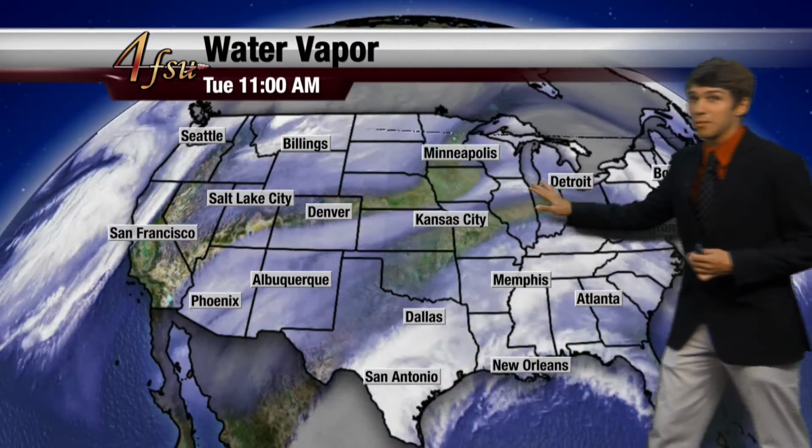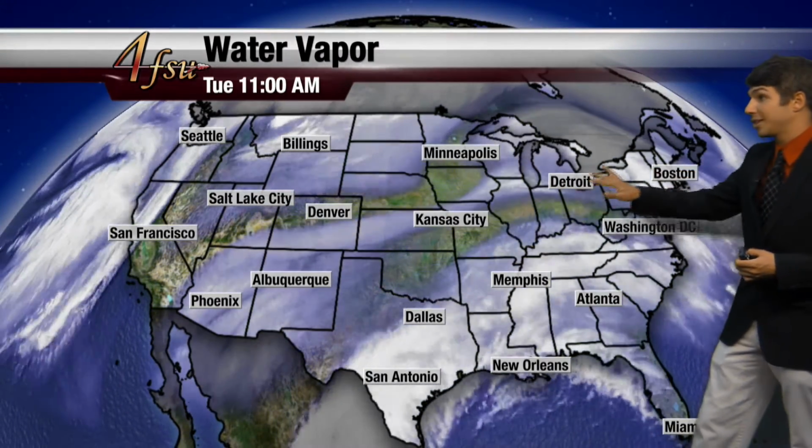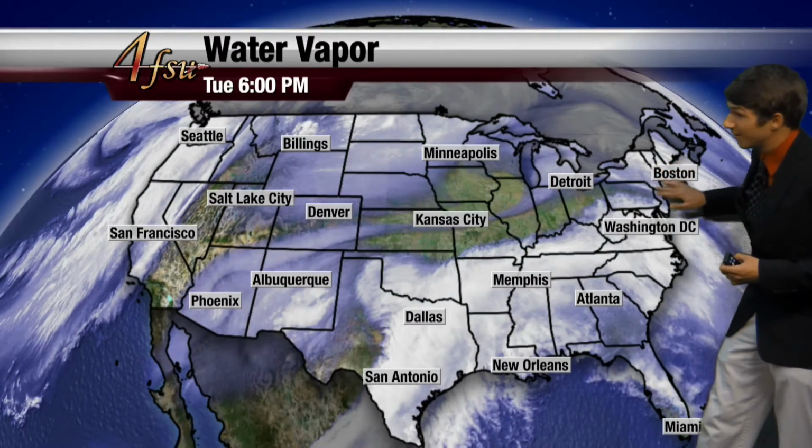You really see the low spinning its way up through the Great Lakes region right now, moving into parts of Quebec after it passed the Toronto metro area. And again, a lot of moisture along that, and that's going to help to drive our rain chances up as we move our way into the upcoming weekend.